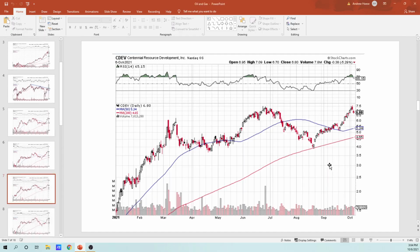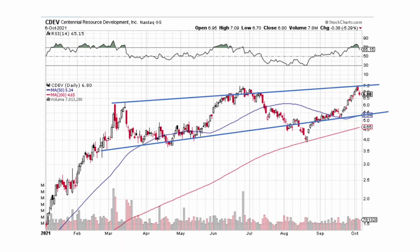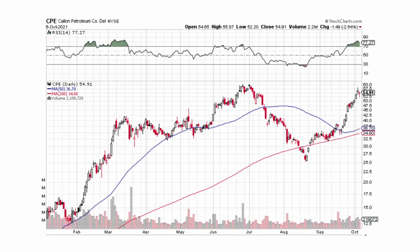Another thing that I'm trying to look at here is I'm going to draw this in here. I'm just trying to see what we've got here. Almost like a channel coming up, and maybe we can break this thing at some point. Something like that. We've got Callon Petroleum. It's doing the same thing as SM and CDEV. May need to rest a little bit before breaking and making new 52-week highs. But that one looks all right.